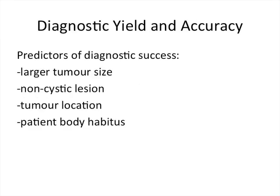In terms of what factors might predict when a successful biopsy can be obtained, a few studies have looked at predictors for diagnostic success. Large tumor size significantly correlates with diagnostic yield, and the higher risk of biopsy failure with decreasing tumor size should be kept in mind. Core biopsies are significantly less informative for the diagnosis of cystic lesions, with higher risks of failure, false negative results, and potential spreading from a cystic rupture.